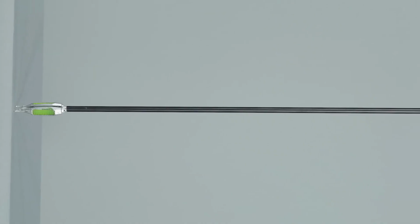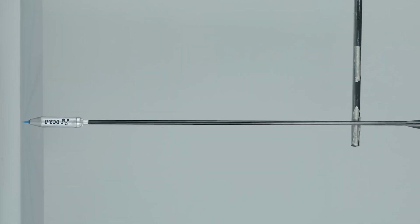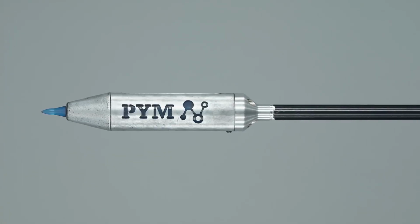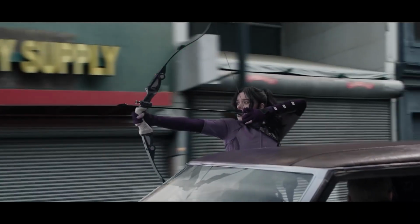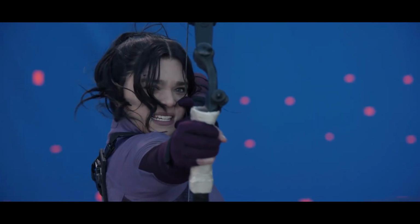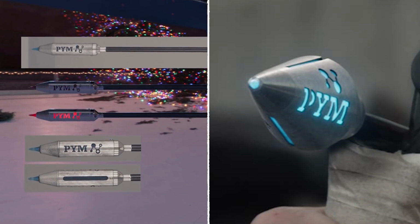The props department's really involved in coming up with a lot of these designs, which is great. The work they did in building these, they're like little pieces of artwork in terms of the complexity and the design aesthetic. It's really great, and it all lives within the realm of what's come before in the other films. The arrows that the characters were holding were not real, but they were based on things the prop department had put together, like the tip of the Pym arrow had a blue illumination in the word, you could read it.